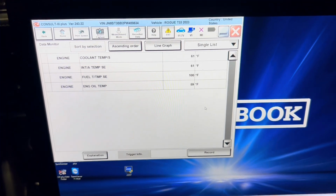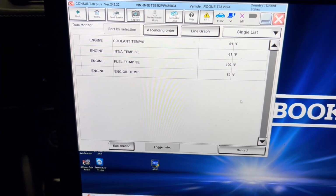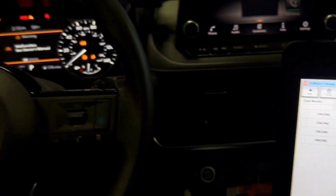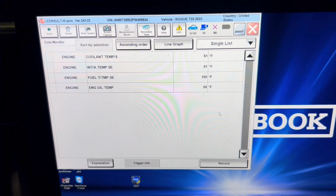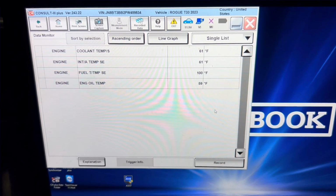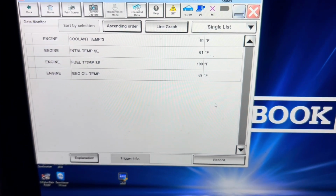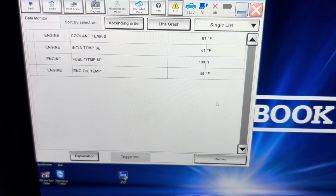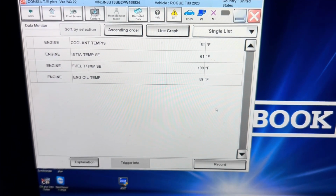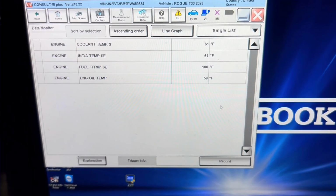Alright, so it is now a couple days later. The vehicle hasn't been started at all. It's been sitting here for a few days now. I have the ignition on, engine's not running. You can see that fuel temperature sensor is reading 100 degrees Fahrenheit. All the other ones are about 60, 59, within 3 to 6 degrees of each other, which is to spec. But we do have that oddball there at 100 degrees.